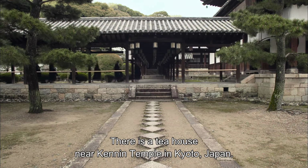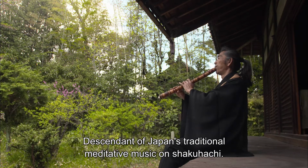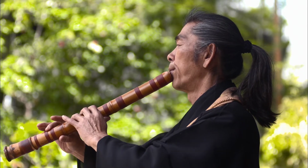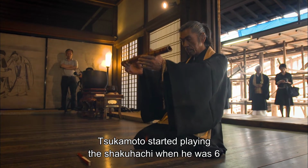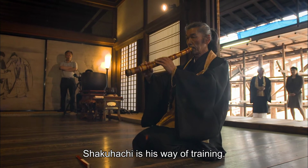There is a tea house near Kenin Temple in Kyoto, Japan. Its owner is Tsukamoto Heihachiro, descendant of Japan's traditional meditative music on shakuhachi. Tsukamoto started playing the shakuhachi when he was six and is a Zen practitioner. Shakuhachi is his way of training.